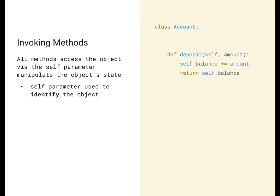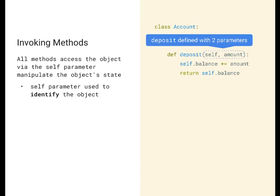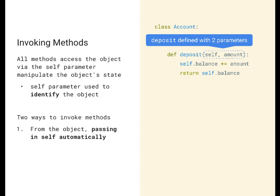And the ways that we can invoke them is because we know that this is a function of a class, I can either, from the class, access the function directly and pass in the self, or from the object, pass in self automatically. So as an example, if we say A equals account of Kevin, so this is account for Kevin, A.deposit 100 gives us 100.